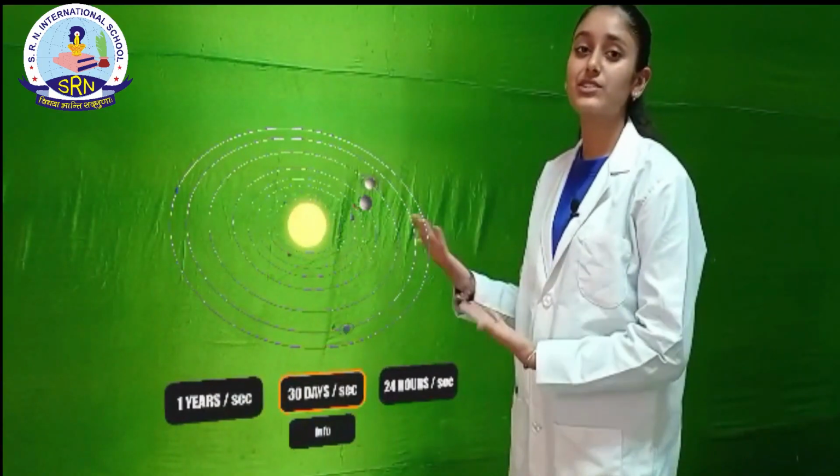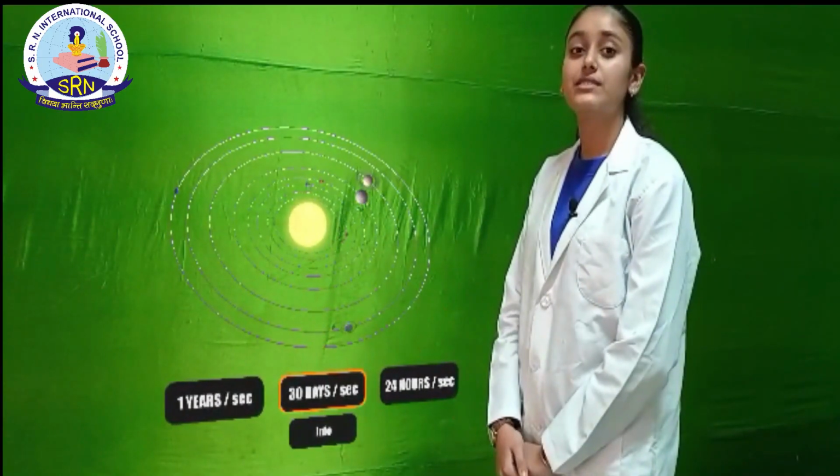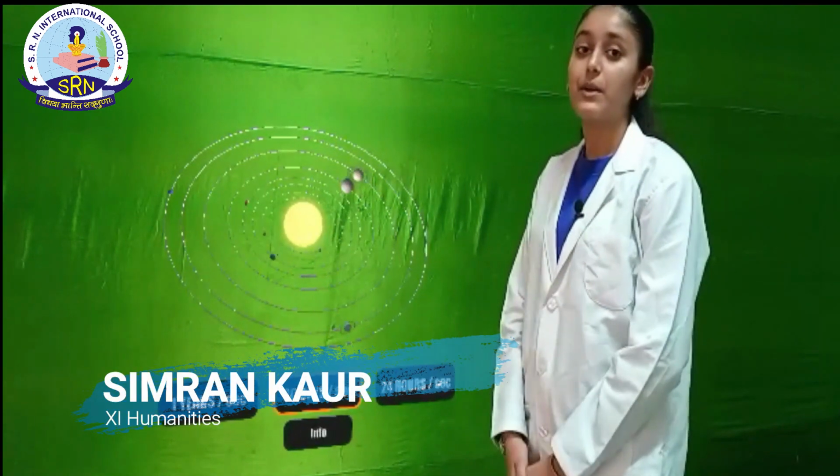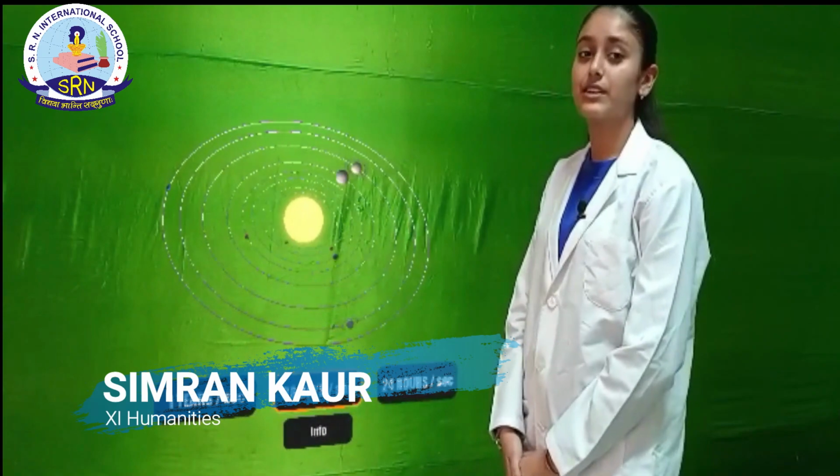So this is the virtual solar system. It consists of our star, the Sun, and the planets Mercury, Venus, Earth, Mars, Jupiter, Saturn, Uranus and Neptune.